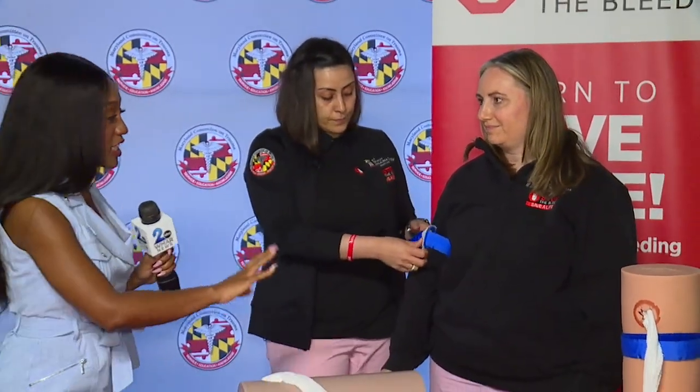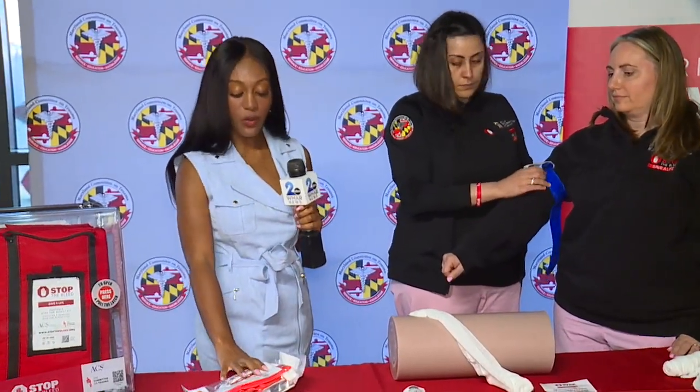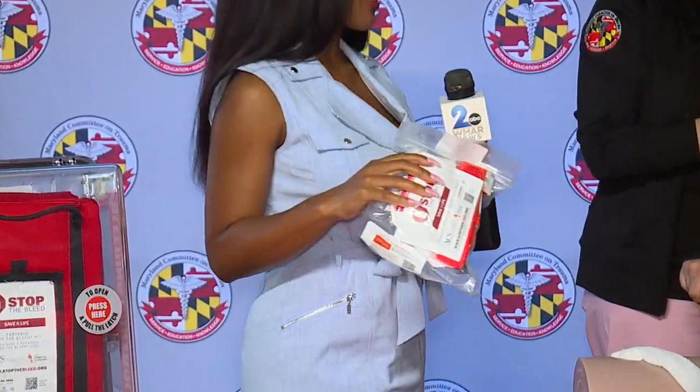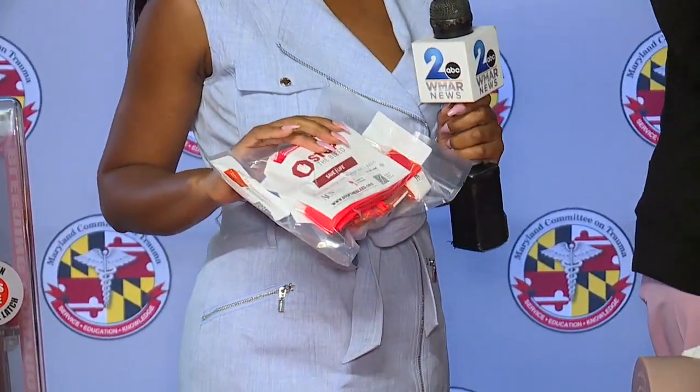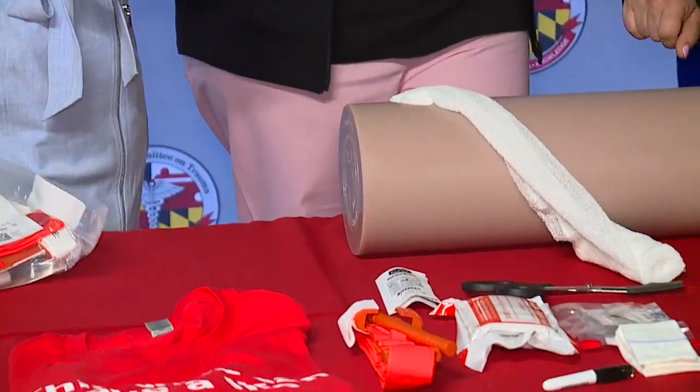Okay, so there'll be different demonstrations that people can learn what to do to stop a bleed, and then also you guys will be giving out these free kits. Now, something like this goes for about, I think, $40. Yes. So if you could just walk me through what's inside the kit, where people can expect to get. 100%.